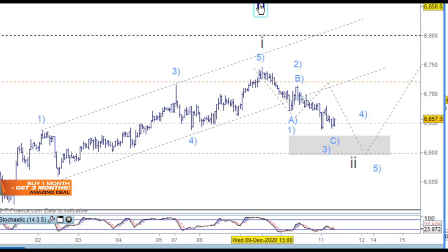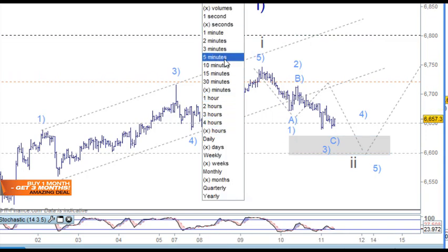Let's go to the 15-minute chart. This is the 61.8%, so if this is going to be 1 here and an ABC for wave 2 here, we don't want it going any lower than that 66 there. Any lower than that, and you know that we've got a problem. Okay, so that's the line in the sand for that.